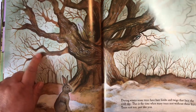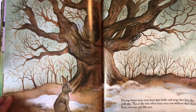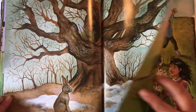Right? This tree is not dead. It's just sleeping its way through the winter.